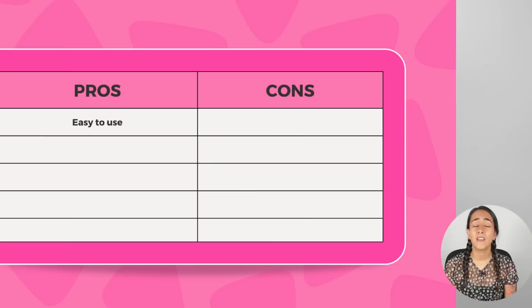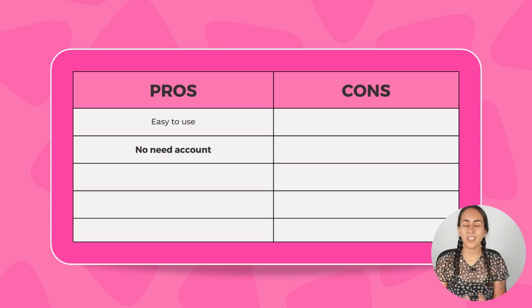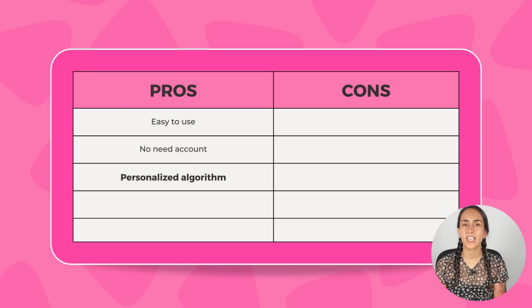Now let's talk about the pros and the cons of this tool. What I have experienced is that this platform is very easy to use. I really like that we don't need an account, because I don't really love giving my personal information. I also liked that the platform is providing personalized results. So basically the pro is a personalized algorithm.